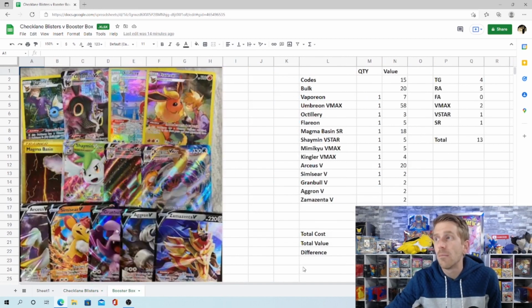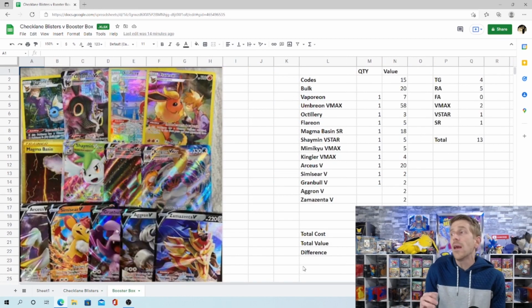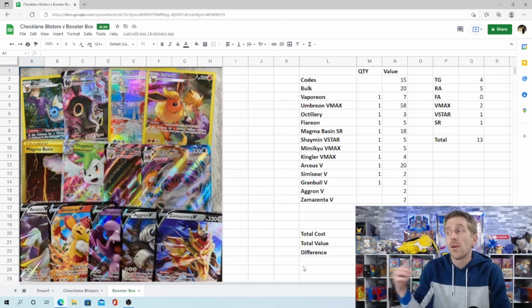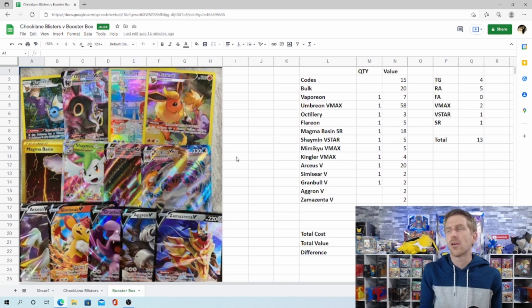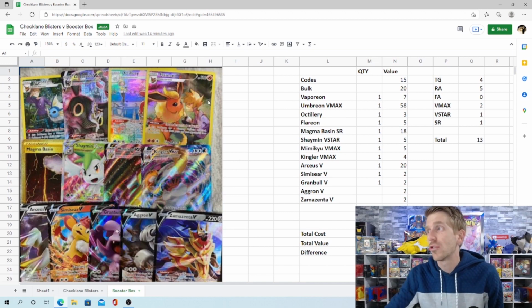And if we move over to the booster box, it was okay as far as pull rates go, still about average. So we had 13 total pulls. We had 4 trainer gallery cards, 5 regular arts, 2 VMAX, 1 V-Star, and 1 secret rare. The pull rates really seem like you're going to be pulling either a V-Star or a rainbow rare, one or the other out of a box. It'll be very interesting to see how the pull rates break down with this V-Star mechanic. I really thought they were going to be very comparable to what a VMAX pull rate is, but it seems like they're a little bit more tricky to pull.